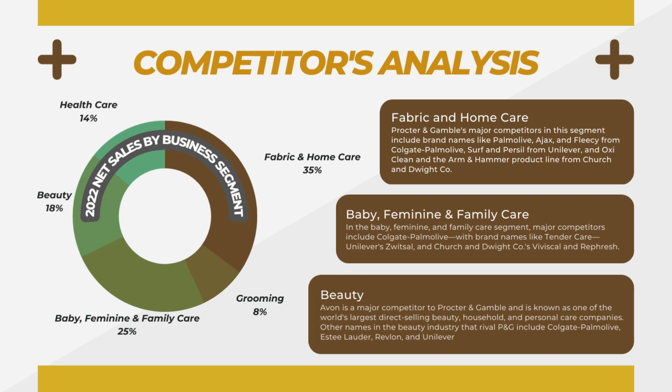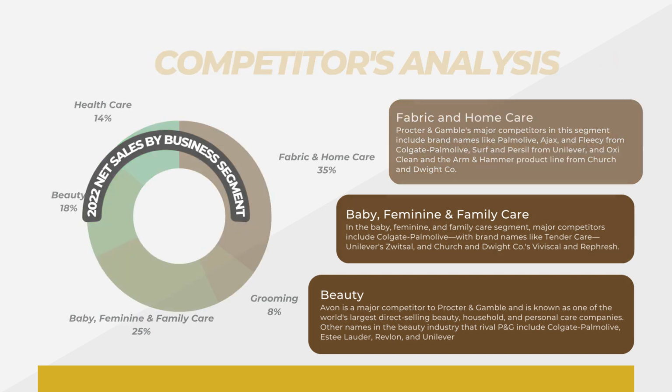In the beauty segment, Avon is a major competitor of P&G, and it's known as one of the world's largest direct-selling beauty, household, and personal care companies. P&G's beauty segment represents 18% of the company's net sales for 2022, and other names in the beauty industry that rival P&G include Colgate-Palmolive, Revlon, and Unilever.